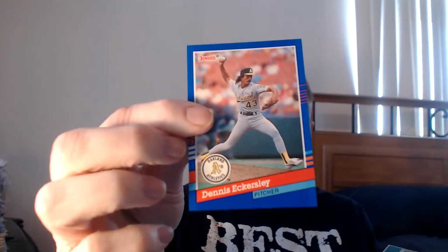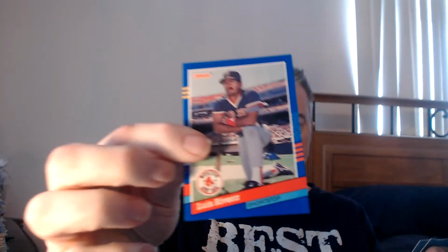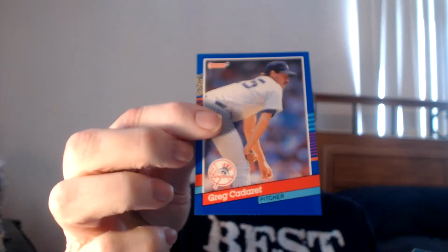Dennis Eckersley of the Oakland A's. Steve Sachs of the New York Yankees. Jack McDowell of the Chicago White Sox. Alan Trammell of the Detroit Tigers. Luis Rivera of the Boston Red Sox. Greg Cataract of the New York Yankees. And Hubie Brooks of the Los Angeles Dodgers.